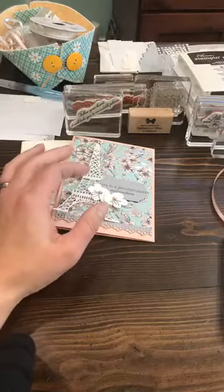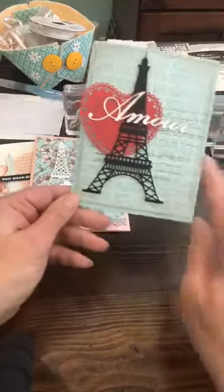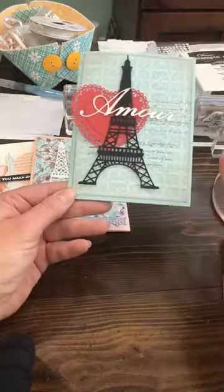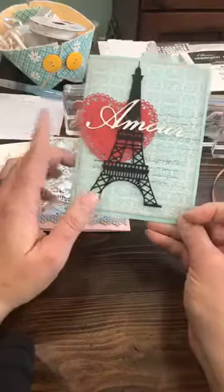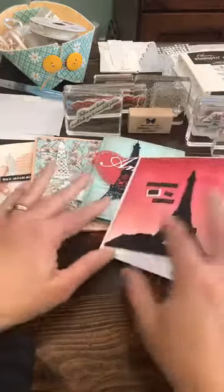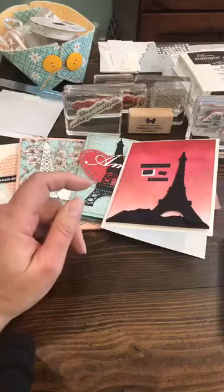So isn't that pretty? And then here's the intricate Eiffel Tower again, but cut out in black, which is really pretty. And I turned it into kind of a Valentine's card because they have that pretty amour, mi amor. And then just adding a doily, a heart doily, and you can make a Valentine's card. There's that one again, just cutting it out in black, which is super simple.